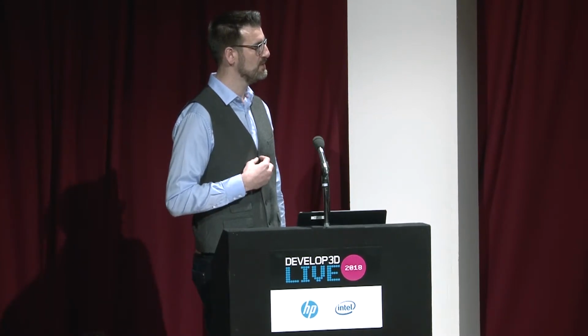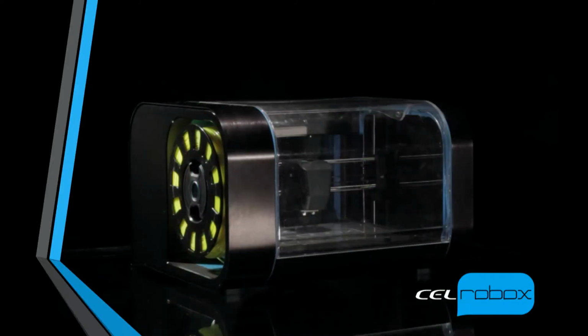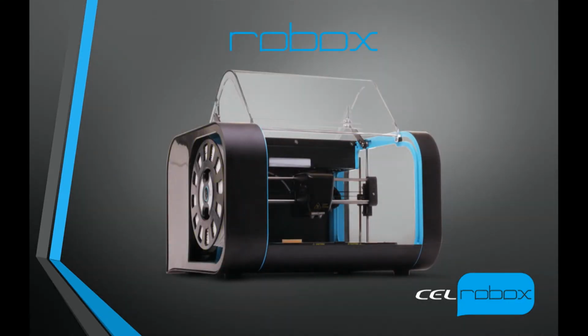As I said before, we successfully ran a Kickstarter campaign raising and selling £300,000 of capital. That has helped us pay for the development and the production of the tooling equipment to make the product. And that led to our first launched machine in 2013.